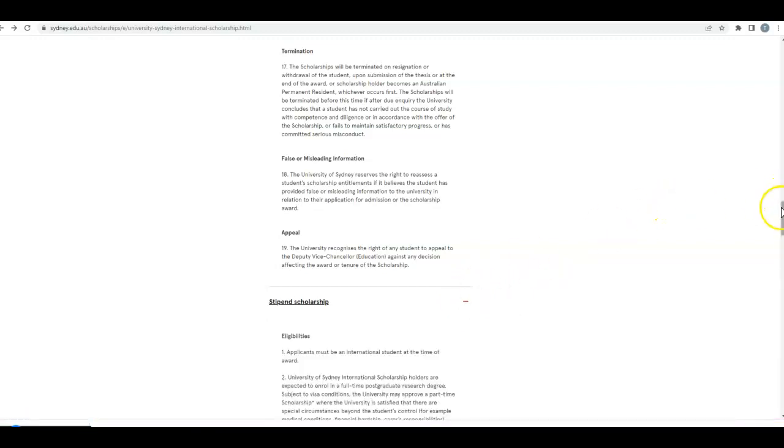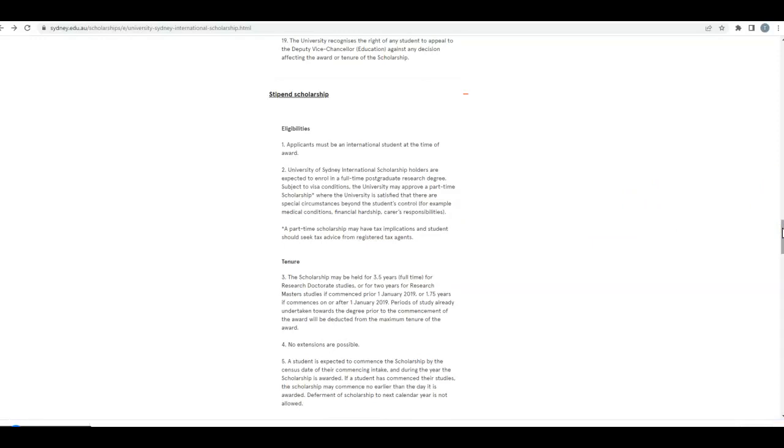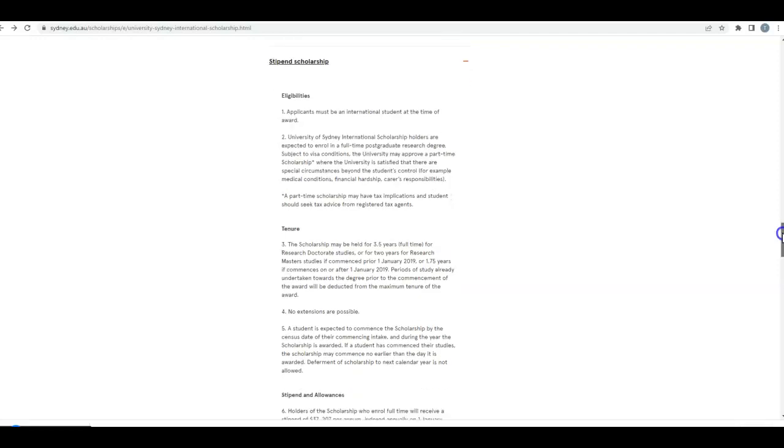So we've checked out the tuition scholarships, and this is the stipend component of the scholarship. The applicant must be an international student at the time of award. This is almost the same as the tuition, but slightly different when it comes to the tenure. When it comes to part-time, be sure that there will be some tax implications. And when it comes to the tenure, the scholarship may be held for 3.5 years full-time for doctorate studies, and for about 2 years for research masters. So be sure that you understand those periods.